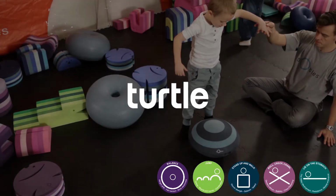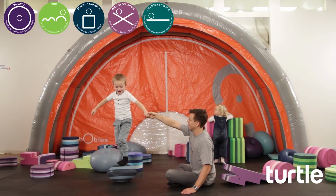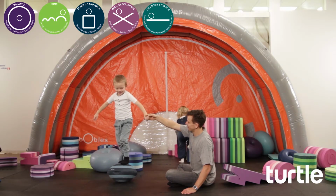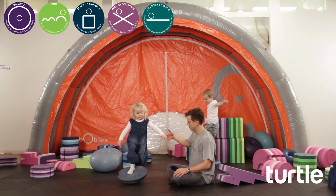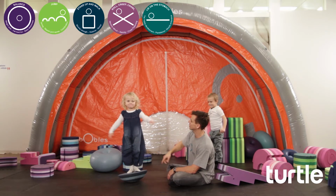The bObles turtle is one of our latest tumbling furniture. It's great to stand on. When you stand on it, it's stimulating your balance and also all of the muscles in your legs and your core. All the small muscles in your back and your stomach are being stimulated when you're standing on it, balancing backwards and forwards.